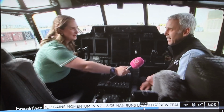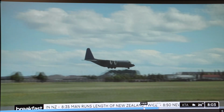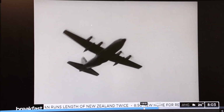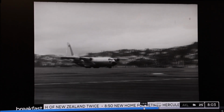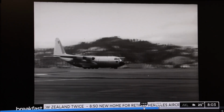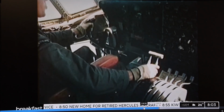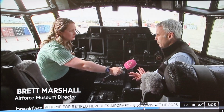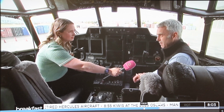Well, this here is the C-130H Hercules that landed for the last time here in the grounds at the Air Force Museum after 60 years of service to the nation. So this entered service in 1965, has flown 33,000 flying hours, so that if it got airborne tomorrow, it would land in 3 years, 10 months' time, and it's really been one of the workhorses of our country's Air Force. It's been involved in so much. Every disaster, every conflict that New Zealand's been involved in, the Hercules has been there since 1965.